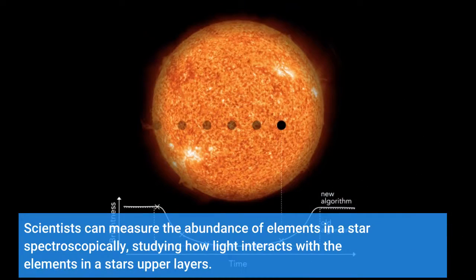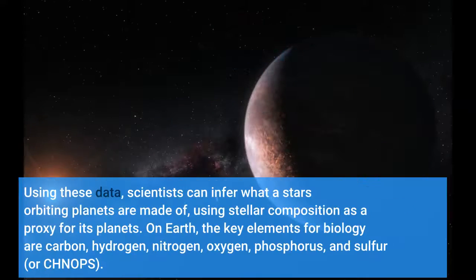Scientists can measure the abundance of elements in a star spectroscopically, studying how light interacts with the elements in a star's upper layers. Using these data, scientists can infer what a star's orbiting planets are made of, using stellar composition as a proxy for its planets. On Earth, the key elements for biology are carbon, hydrogen, nitrogen, oxygen, phosphorus, and sulfur, or CHNOPS.